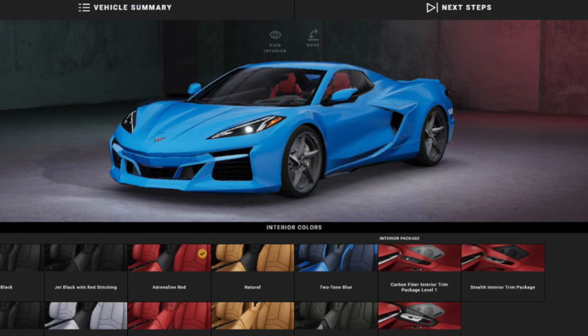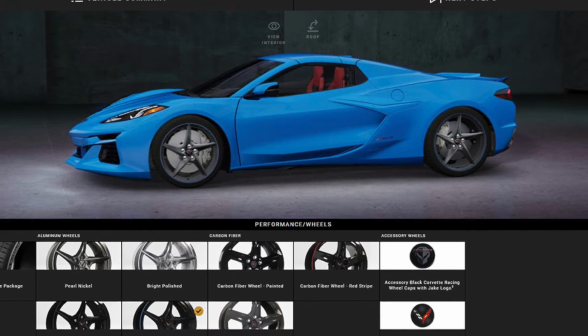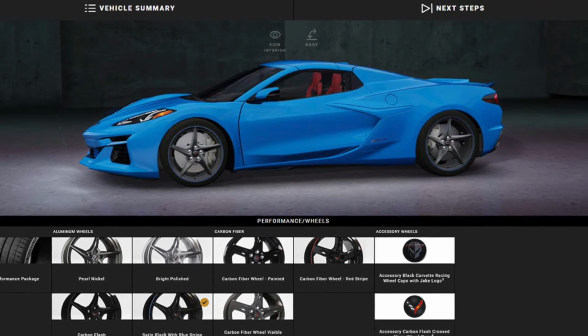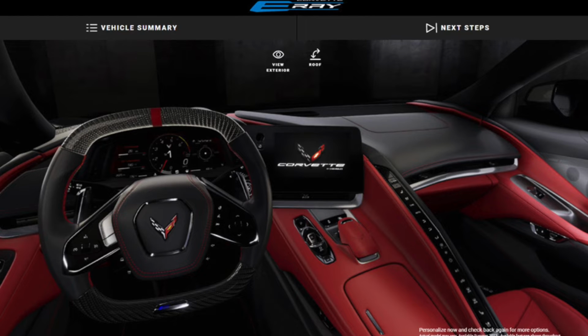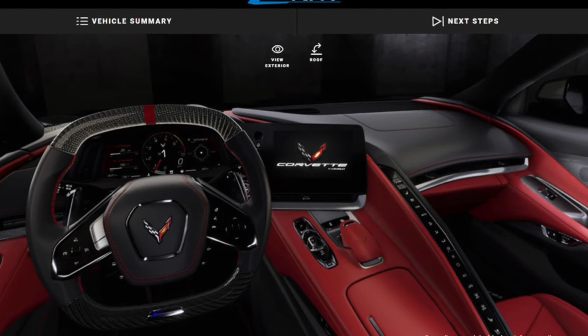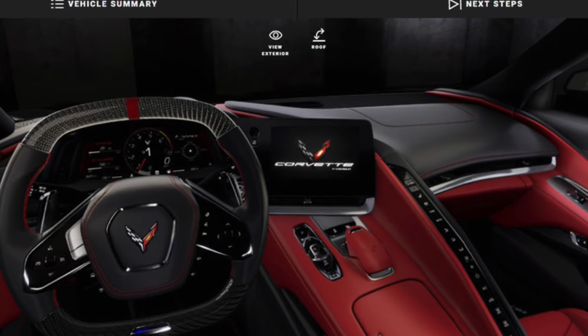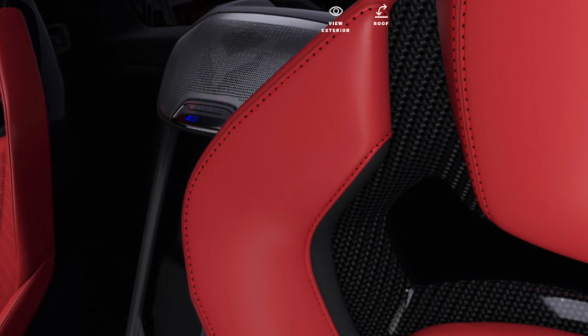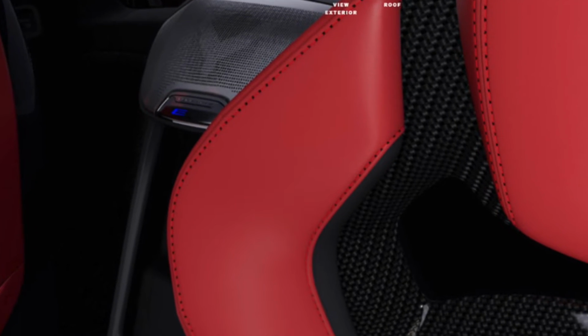The Z06 right now has literally been trickling out to their customers. A few of the customers have had some issues with their cars, unfortunately. I've heard some stories about that as well, and I can share that in a later video. But then you also have Chevrolet leaking out the E-Ray. Don't get me wrong, it's an awesome thing to see because a lot of customers are truly interested in buying the E-Ray over the Z06 on top of the Stingray, because the E-Ray gives you that sweet spot.